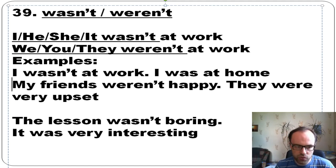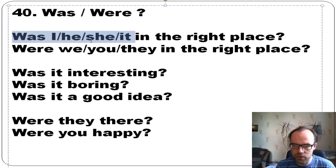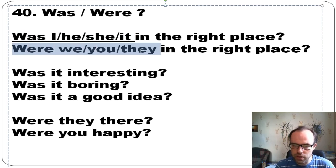And you know that we use was or were in questions, so we use was with I, he, she, it. Look, was I in the right place? Was he in the right place? Was she in the right place? Was it in the right place? And we use were with we, you, they. So we ask, were we in the right place? Were you in the right place? Were they in the right place?